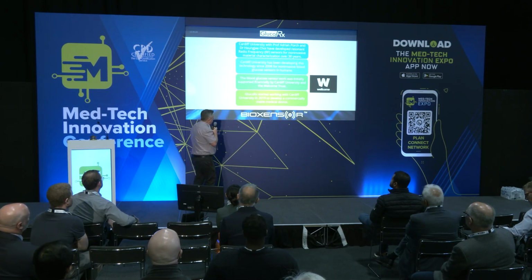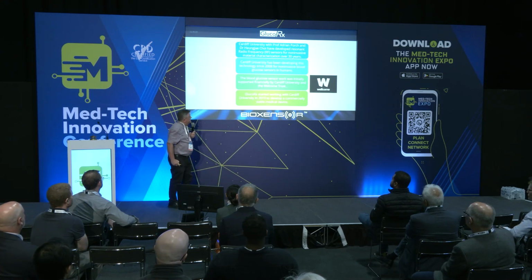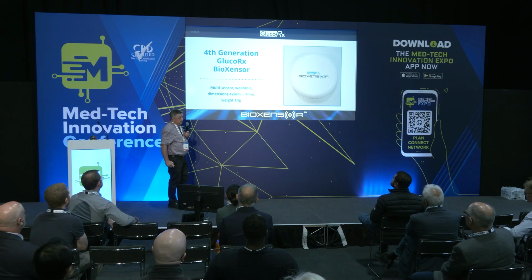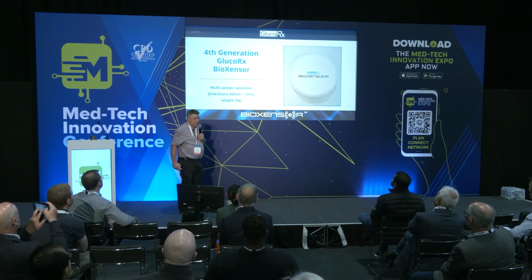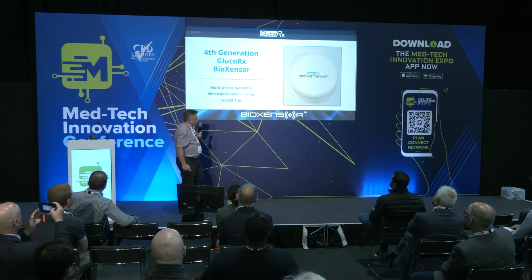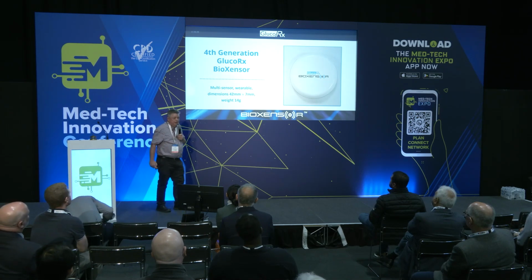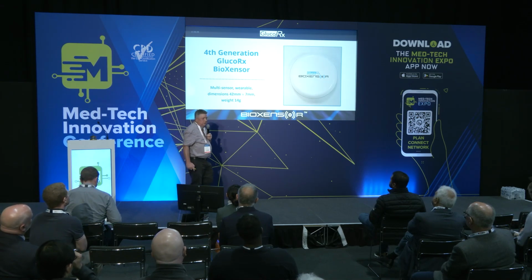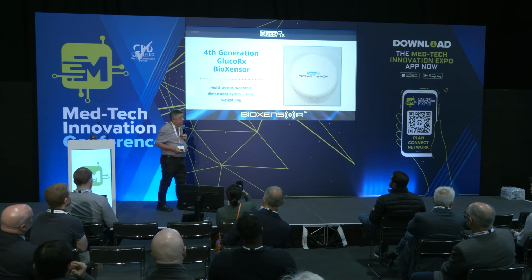We've been working with GlucoRx over the last 3 or 4 years to try and make this a commercially viable prospect. This is the device that we're actually moving towards now, and I'll say something more about this yet. You can't get this at the moment, but this is the Bioxensor, which we say is our 4th generation device. I'm going to tell you mostly about generations 1, 2, and 3 in terms of how we got here, and I'll come back to this right at the end.